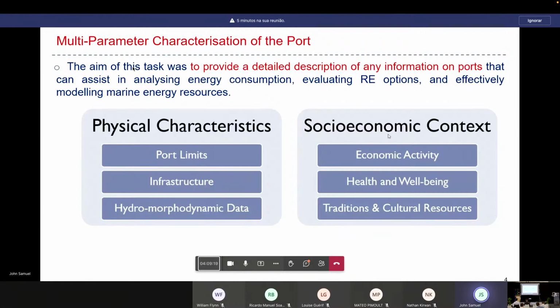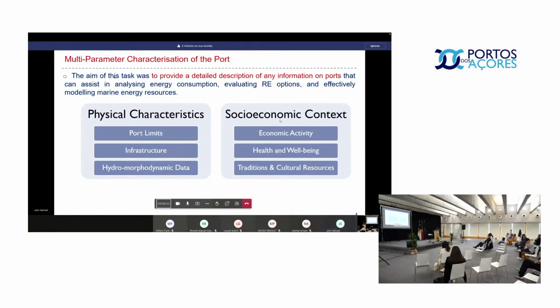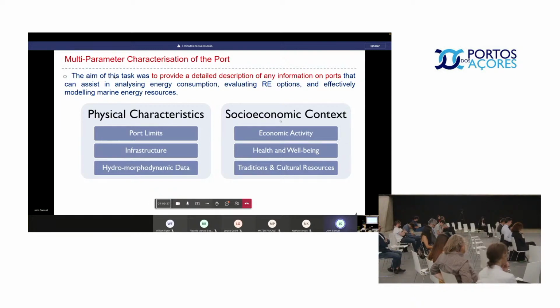This is followed by infrastructure understanding. This is very important in the sense that some of the renewable energy solutions need support from the infrastructure, like breakwaters, which are one such structure. Oscillating water column type wave energy converters can be integrated there, and we also need to understand the electrical infrastructure within the port, so that it can be used to support the renewable energy implementation also.